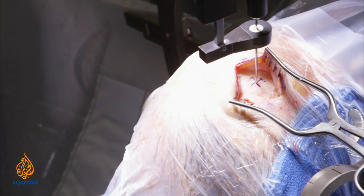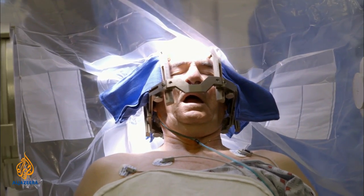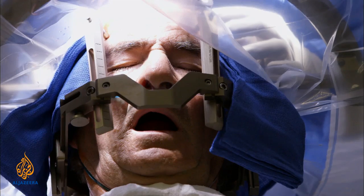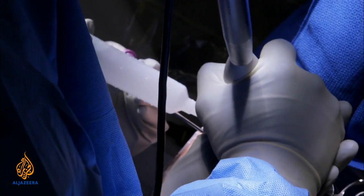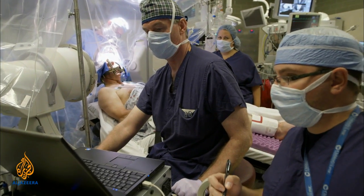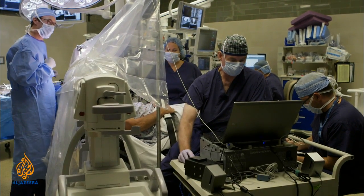X marks the spot for the burr hole. So this is where we're going to drill. We can move ahead. After drilling the hole, Dr. Richardson inserts a recording device to listen in to the neural activity of Paul's brain.